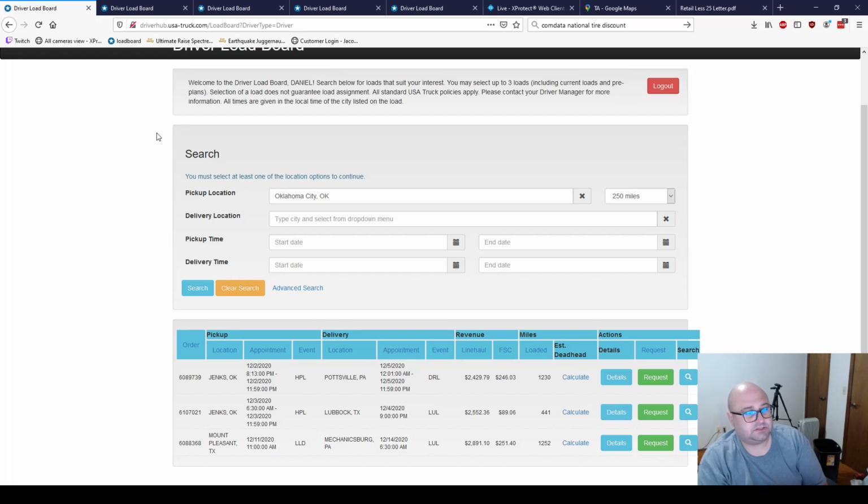Landstar is only a couple of months away. The only thing holding me back from getting on with Landstar is 1 year of recent verifiable experience. My experience from 15 years ago doesn't mean anything anymore. So I just got back into the industry in January of 2020. I got my CDL the first week of February, and I started orientation 2 or 3 days after I got my CDL, with USA Truck. So I started with USA Truck on February the 9th. So that's when I hit my 1 year of experience.